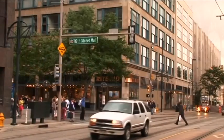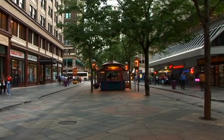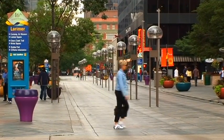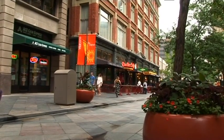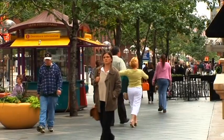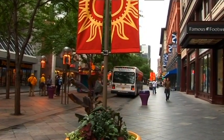The 16th Street Mall is the city's pride. Inaugurated in 1982, it's a splendid avenue that boasts the longest pedestrianised area in the U.S.A. Trees, fountains and sculptures adorn the street, as well as horses and carriages. And there are lots of seating areas and street cafes.